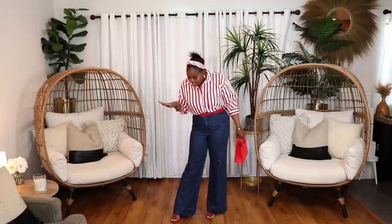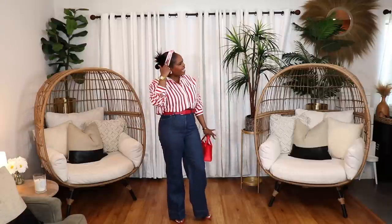You guys, oh my goodness. This look is so me. It has every element of my style in it, and I just love it. It's a red and white striped shirt, casual, fun, cute, very structured, very nice jeans, cute little red heel, nice red bag, gold accessories, red and white headband to add a little bit of quirkiness. This look is so me.